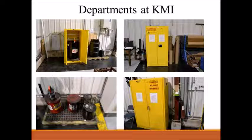The only time these cabinets should be open or unlatched is when you are changing out a drum, dispensing product from a drum to a smaller container, getting a product out of or putting a product in one. The fire safety cabinets must be kept closed and latched. You may find fire cabinets in nearly every department.